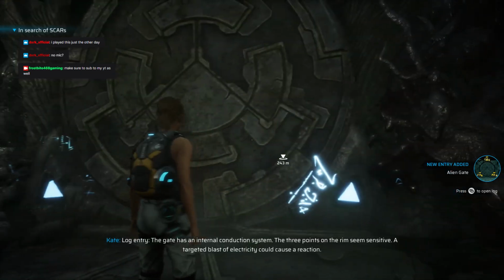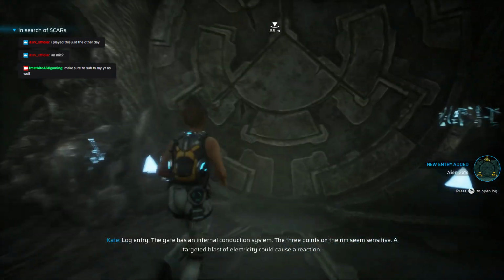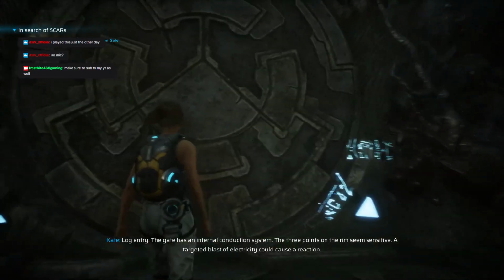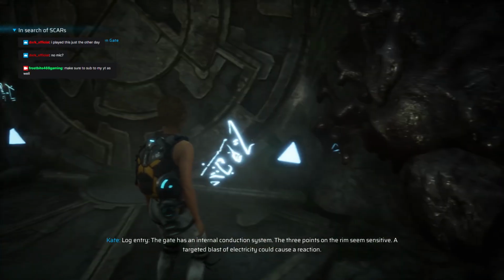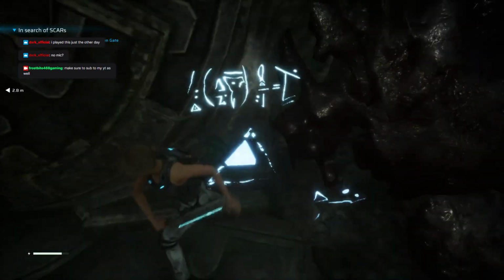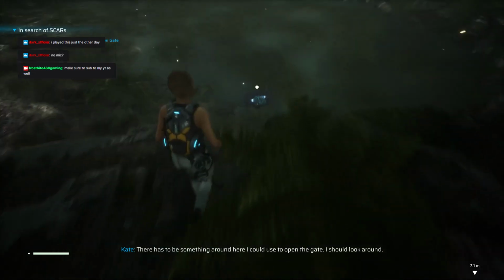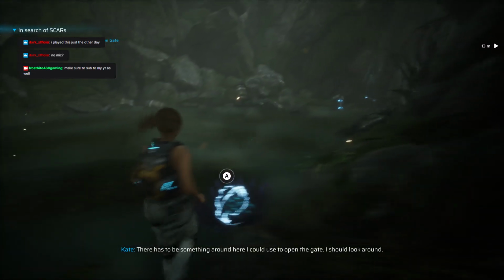Log entry. The gate has an internal conduction system. The three points on the rim seem sensitive. A targeted blast of electricity could cause a reaction. There has to be something around here I could use to open the gate. I should look around.